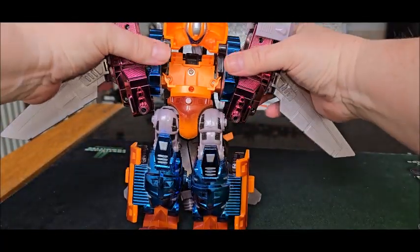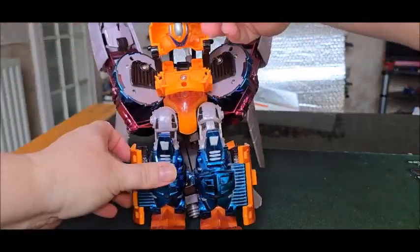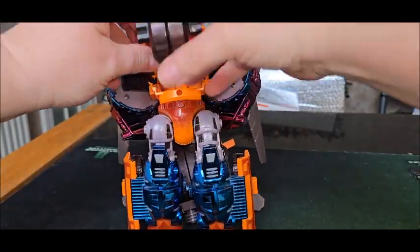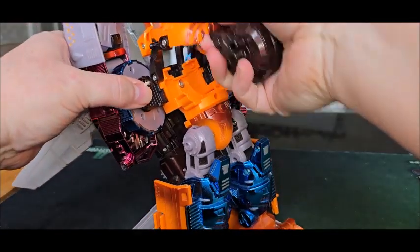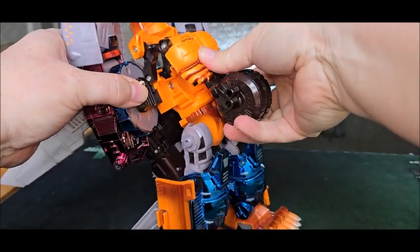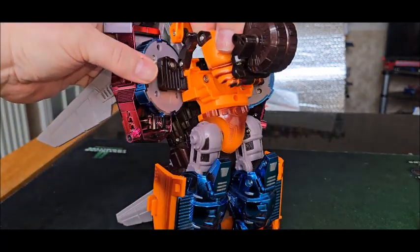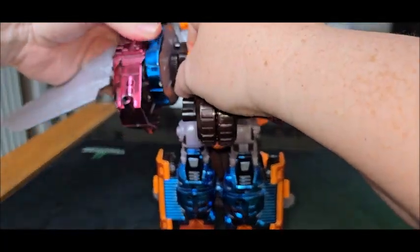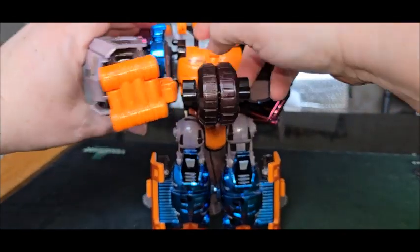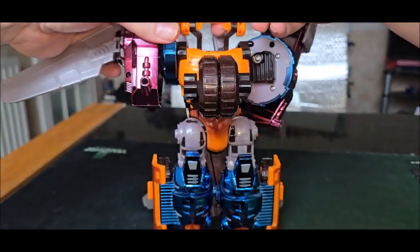So now, what happens now is we disconnect this section here, like that. Push them back. And then we rotate this whole thing back up like that. And then this rotates back as well. And then, so we're into this position. So now we rotate his arms on this blue section all the way around to this bit.